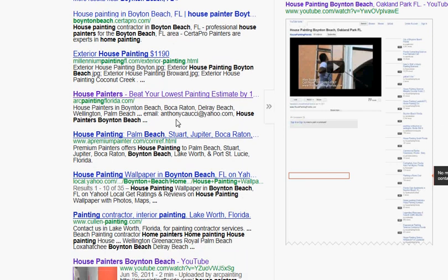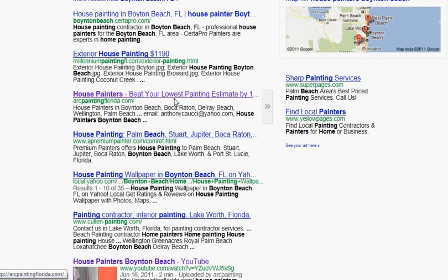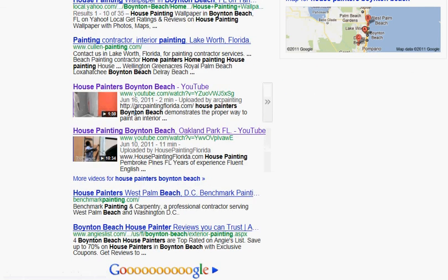How to have a compelling title and description in your Google organic listing so that you're not only ranking well but people are clicking on you, and how to use video one way or the other, either using it to generate clicks to the video so that people go to your website because they're looking for video, or to use it for link popularity as my client right here has done. So I hope that helps you.